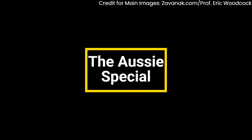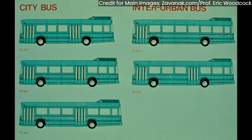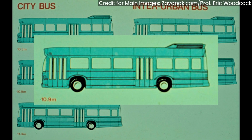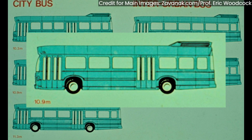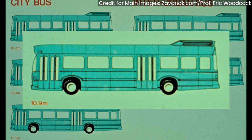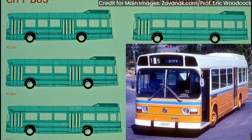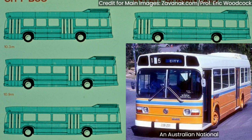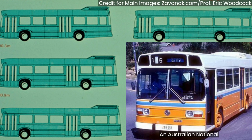Although the National was nominally offered in two lengths, a third length of 10.9 meters could be built. This used longer window bays in the wheelbase and shorter ones for the rear section. It was aimed specifically at Australia, which also set a lower than usual rear axle weight limit, restricting the passenger load in the rear section.